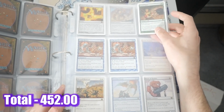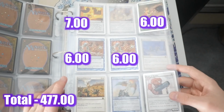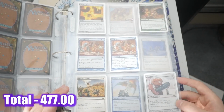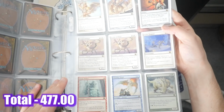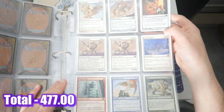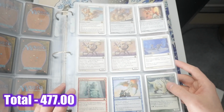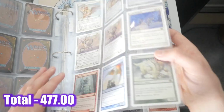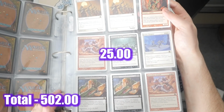Ooh, we got an Elvish Piper at the top there. And a Teferi's Puzzle Box. Some Trade Routes. Blessed Reversal. And a Beast of Burden. Okay, Avatar of Hope. Noble Purpose. Disrupting Scepter, another Serra Angel at the top, Mogg Sentry, Fleeting Image, Rocks. I'm not sure if there's many valuable cards on this page, but I will add it up if there is any over $1.